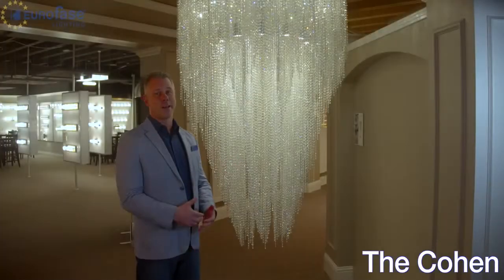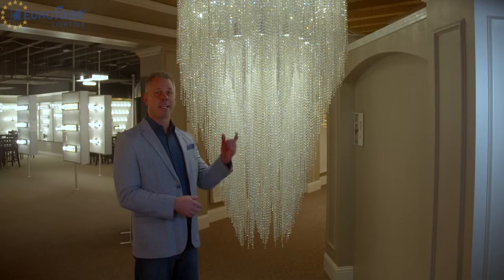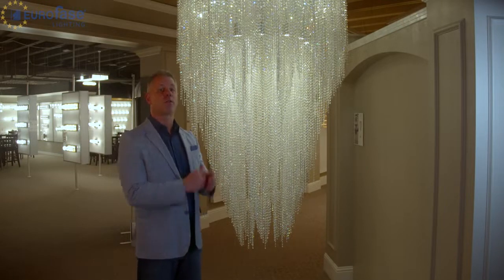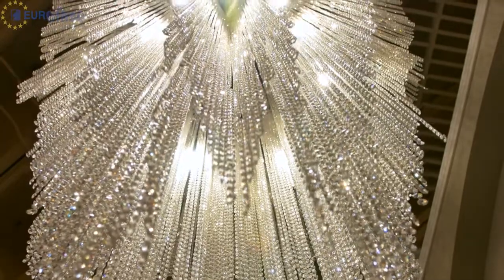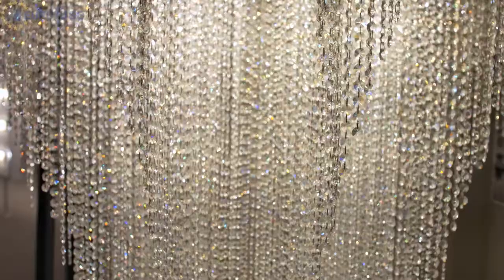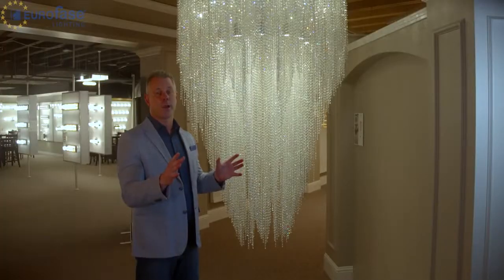This is the Cohen, another beautiful, elegant piece from Eurofase. The fixture contains high-end crystal beads that drape underneath the chrome star pattern canopy that's at the top. The crystals create an alluring shimmer of light from every bead, and the chrome accents above the crystal waterfall spread light gracefully throughout the room.